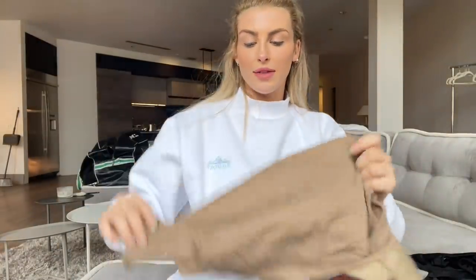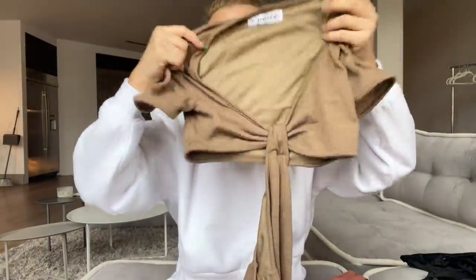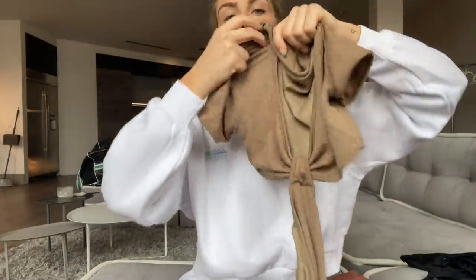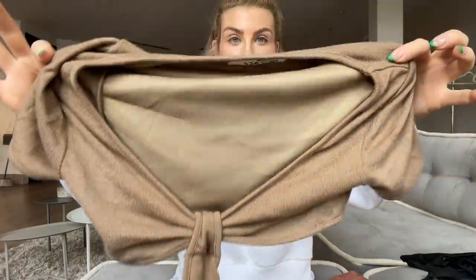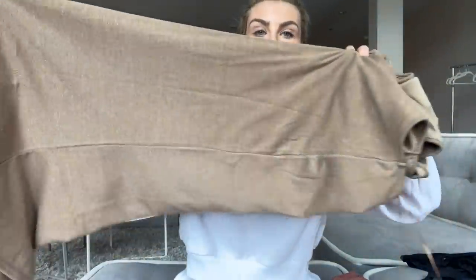Okay, so first we have this really, really cute dress. This is like the perfect vacation dress in my mind. I feel like it looks like something Hailey Bieber wore. Am I right? So yeah, I really, really liked this. A few of the dresses had this style and I was super into it. And it's long. The material's thick and I felt like it was super, super flattering on.